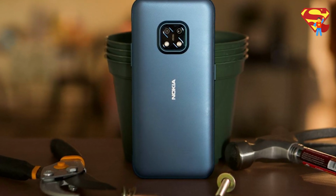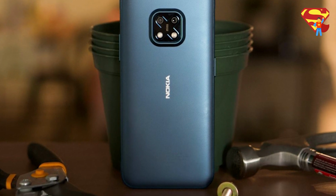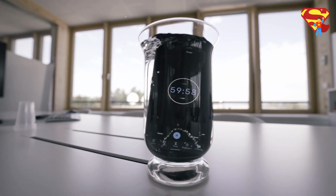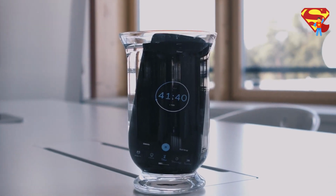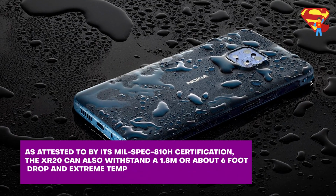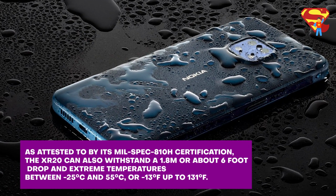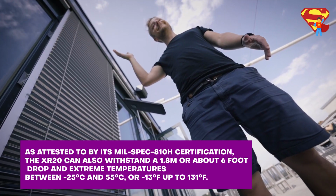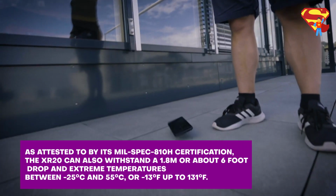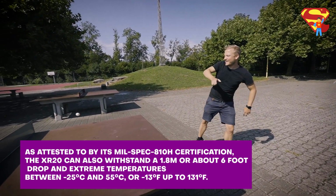And for protection from the elements, this gadget has IP68 rated for dust and water ingress protection, allowing the phone to stay held underwater at a depth up to 1.5 meters or about 5 feet underwater for at least half an hour without taking any damage. As attested to by its MIL-STD-810H certification, the XR20 can also withstand a 1.8 meter or about 6 foot drop and extreme temperatures between -25 and 55 degrees Celsius or -13 up to 131 degrees Fahrenheit.